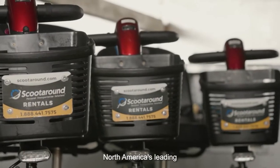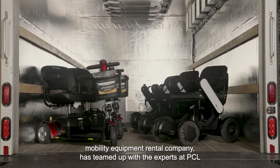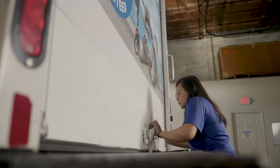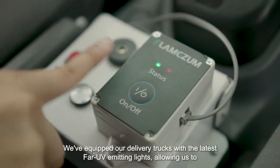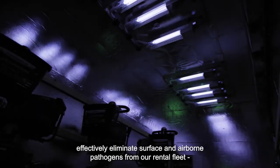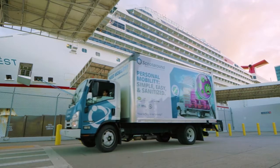Scootaround, North America's leading mobility equipment rental company, has teamed up with the experts at PCL to set a new industry standard for sanitation technology. We've equipped our delivery trucks with the latest Far-UV emitting lights, allowing us to effectively eliminate surface and airborne pathogens from our rental fleet, all without the use of harsh chemicals.